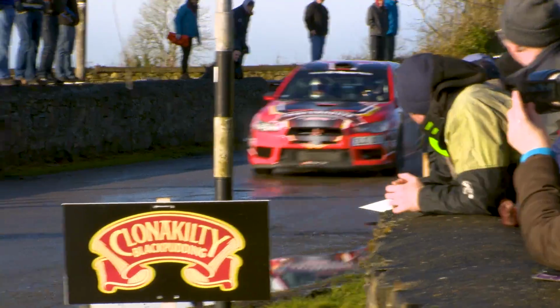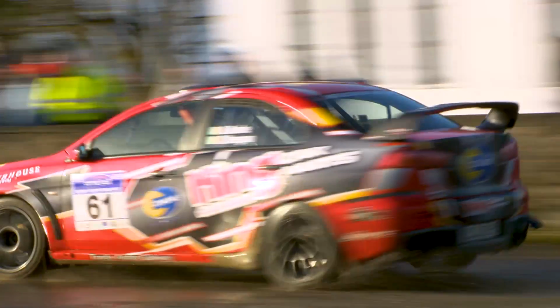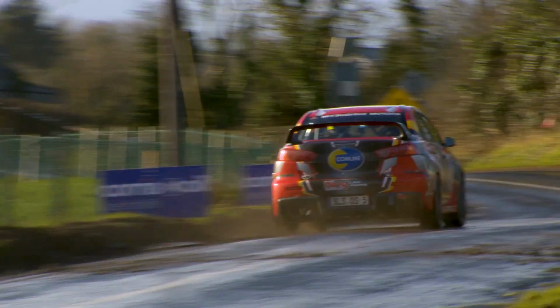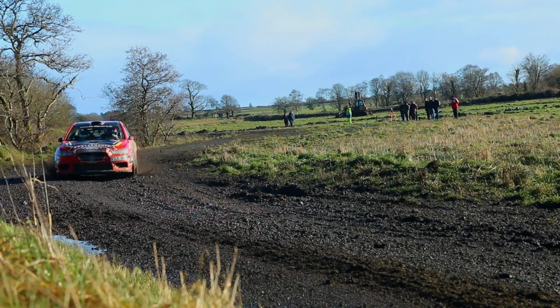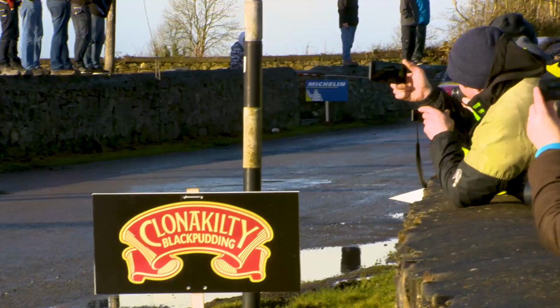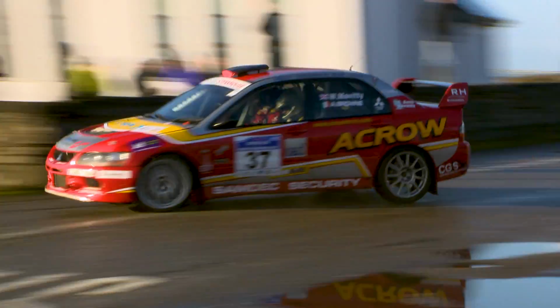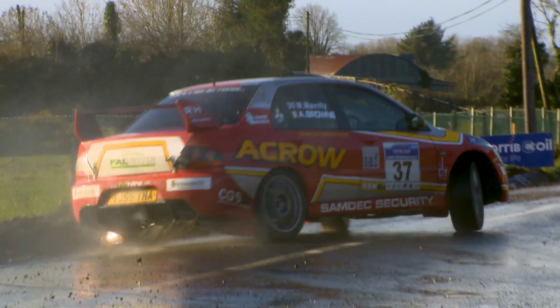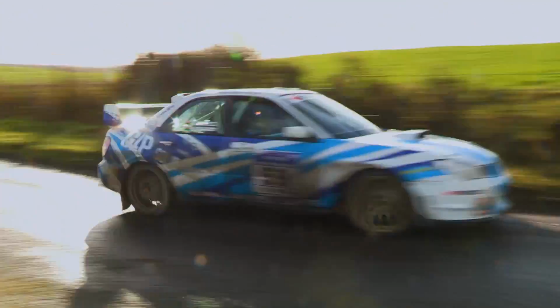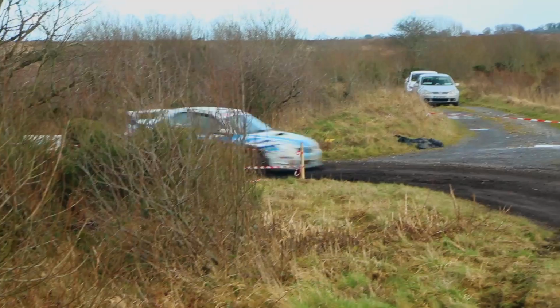On to Group N, or the showroom category, and third were Andrew Burke and Colin Keegan, a local crew who'd switched from a Citroën DS3 to Mitsubishi Evo 10 for this event. Second, William Mavety and Andrew Brown in the Mitsubishi Evo 9, Mavety the defending champion from the past 2 years. And they were pipped by the Welsh crew of Andy Davis and Michael Gibney in the Subaru Impreza.